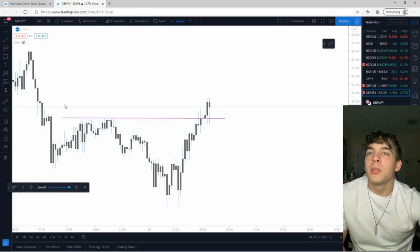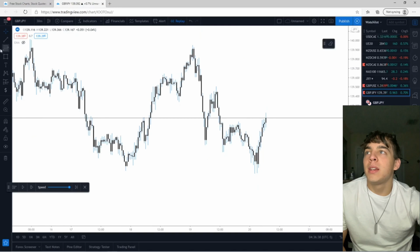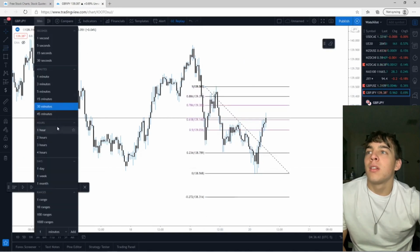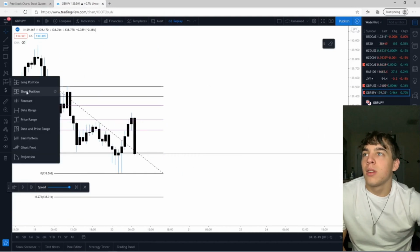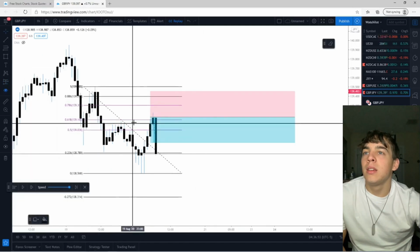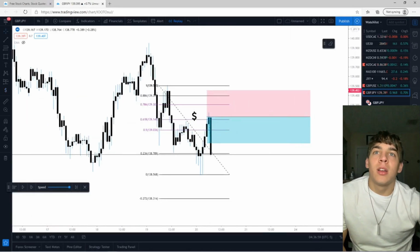I might have to go up to the 30-minute for this. So we see how we had this indecision candle after a push to the upside. Basically, if we bring our fib from here to here and then go up to the hourly, you can see that we had this indecision candle. What I did around this level after we saw the liquidity grab, after we see this push to the upside, we see the indecision candle.